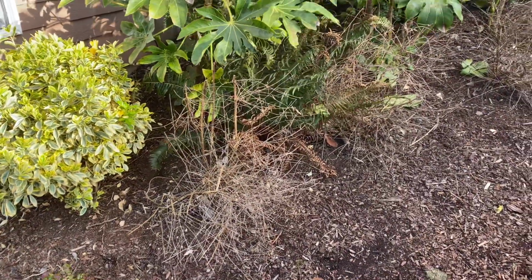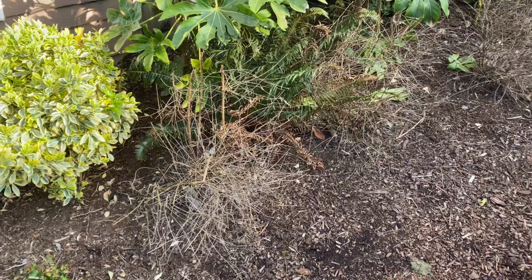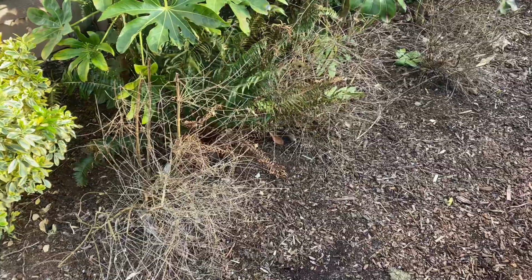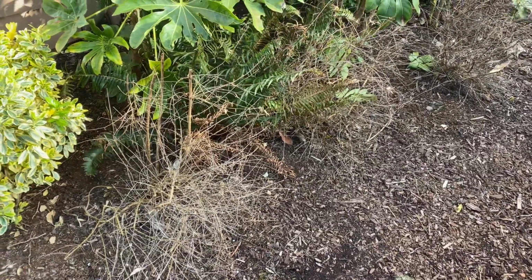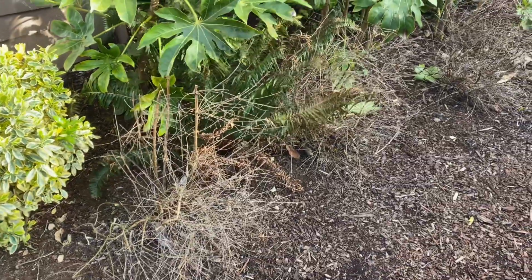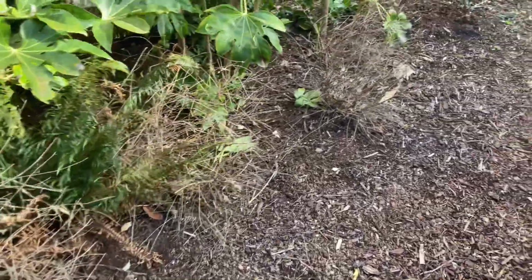We're getting a real big warm up here, and I've been going through the garden. I haven't been out here in a while, and I'm actually seeing a lot of damage from winter. It technically wasn't that cold, but a lot of my plants have never experienced that. We had a day below freezing.